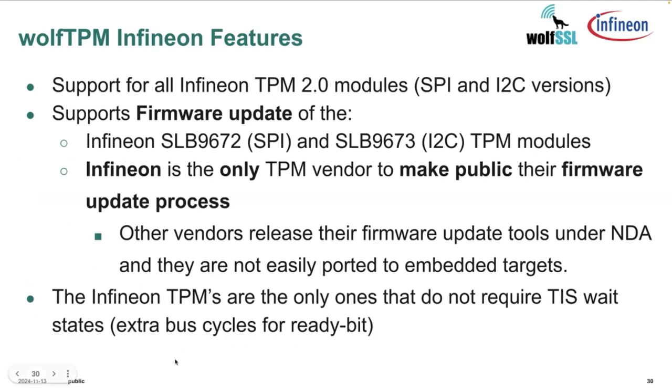So I wanted to outline some of the unique Infineon features. Of course we support all the different modules, but we also support their firmware update mechanism out of the box. Infineon is the only TPM vendor that has made public their firmware update process. All vendors do have a way to do this, but it's under NDA and it's not very easy to port. I think other vendors will follow suit eventually.